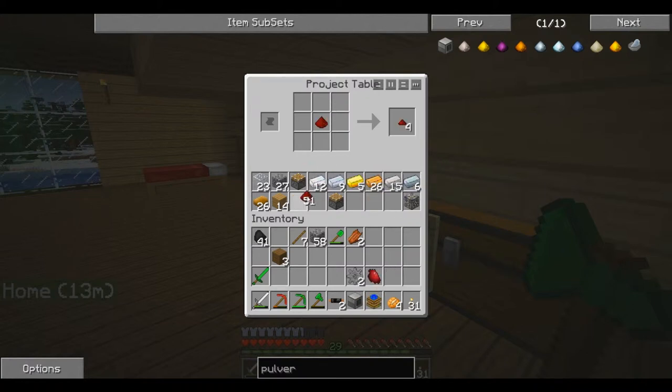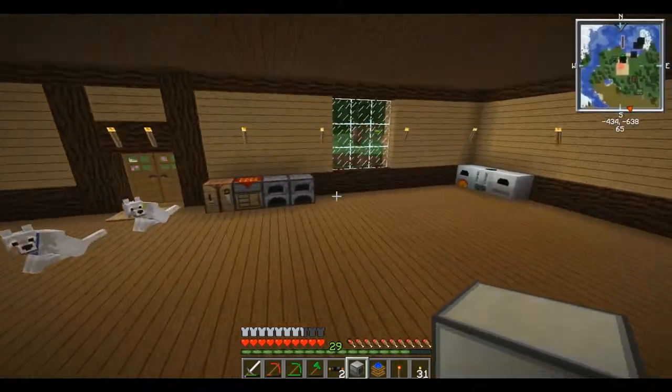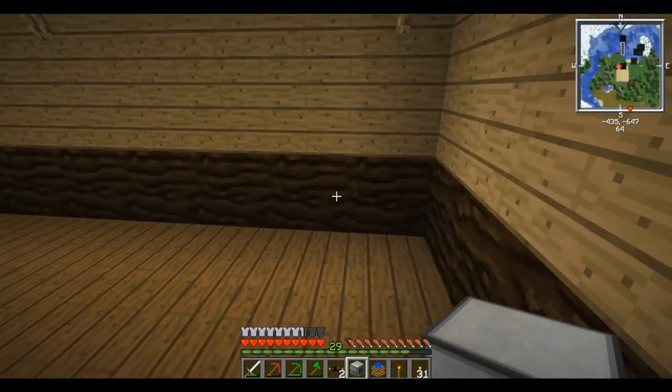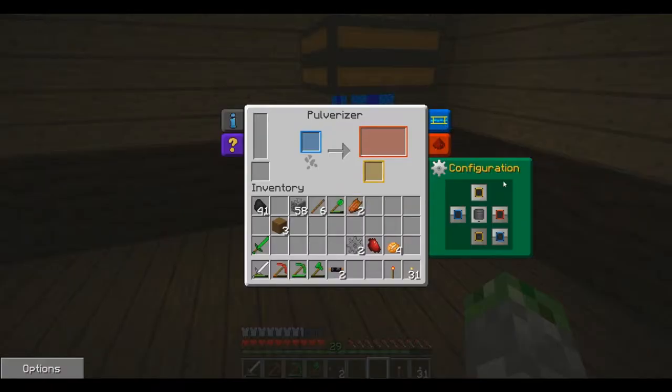And then I will need one of these to operate that. And that should power the pulverizer. Let's stick the pulverizer right there. Let's stick the redstone engine right there. Let's turn the top part off.